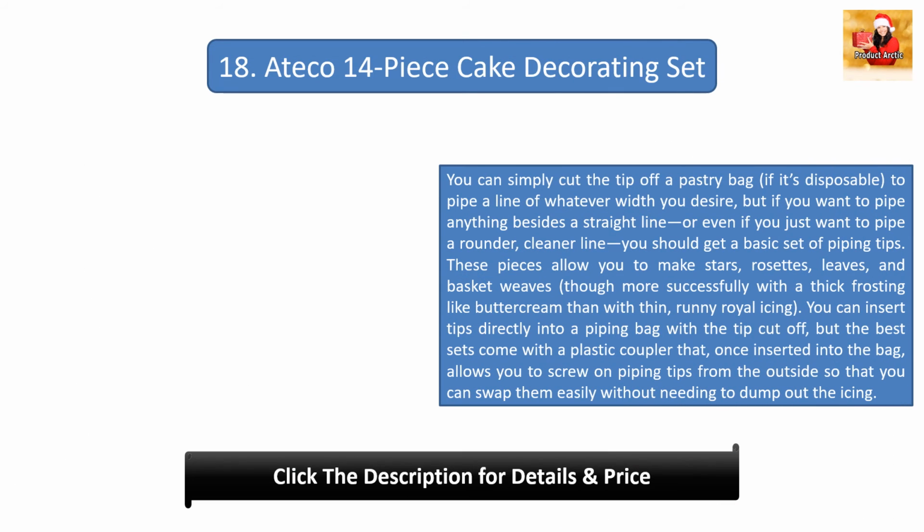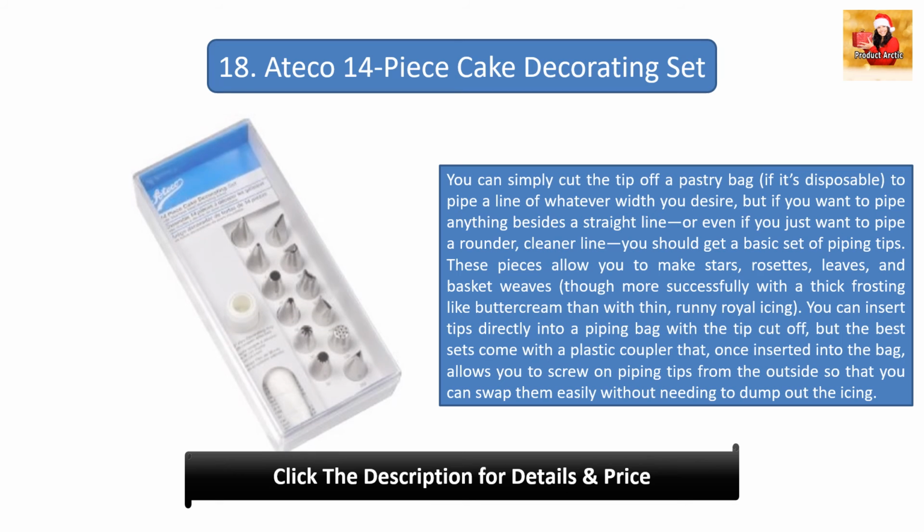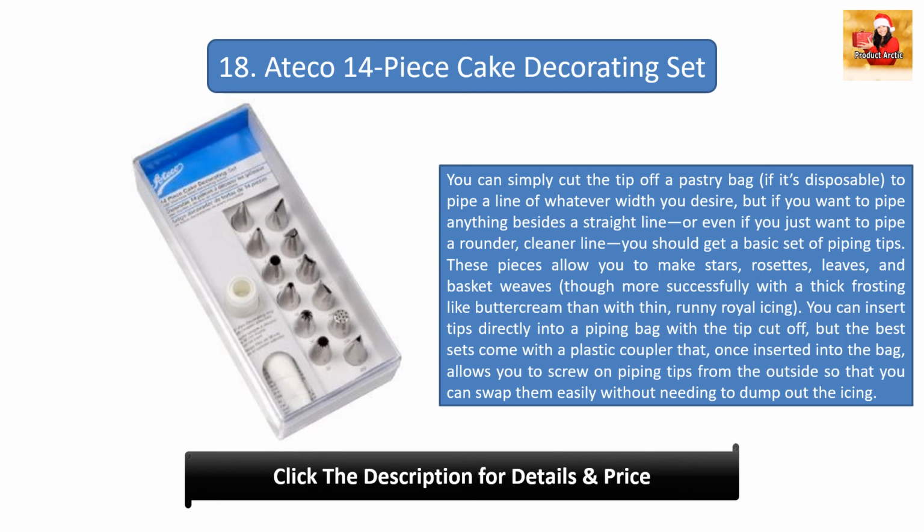18. Ateco 14-piece cake decorating set. You can simply cut the tip off a pastry bag, if it's disposable, to pipe a line of whatever width you desire, but if you want to pipe anything besides a straight line, or even if you just want to pipe a cleaner line, you should get a basic set of piping tips. These pieces allow you to make stars, rosettes, leaves, and basket weaves, though more successfully with a thick frosting like buttercream than with thin, runny royal icing.